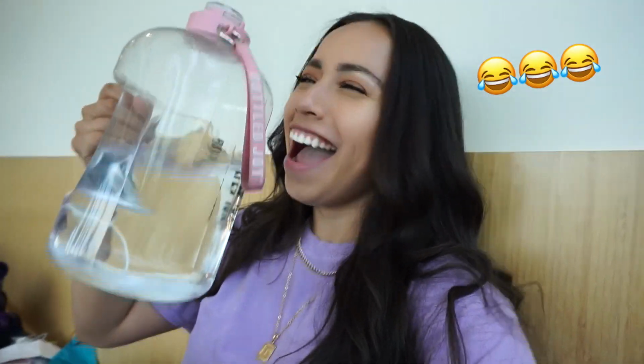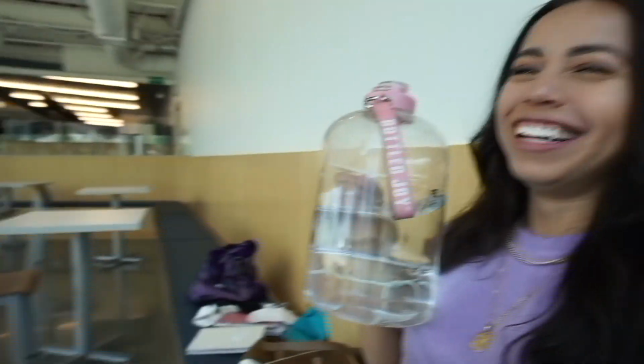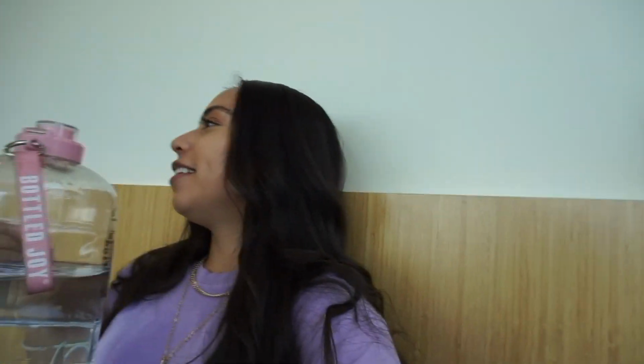In the meantime, I wanted to show you guys my water jug. The stupid water jug, the enemy. That's the enemy right there. Anyways, I do like drinking water throughout my day. Here's another good tip: I try to drink a gallon a day because it also helps me from feeling hungry.